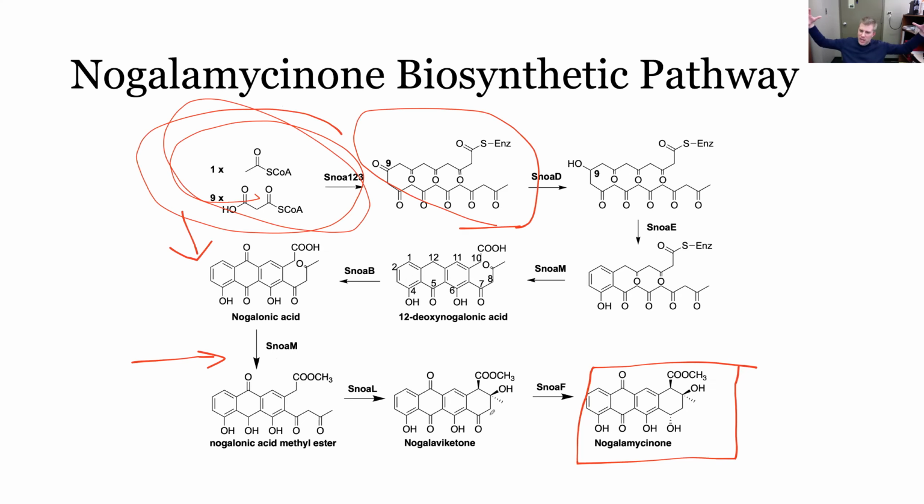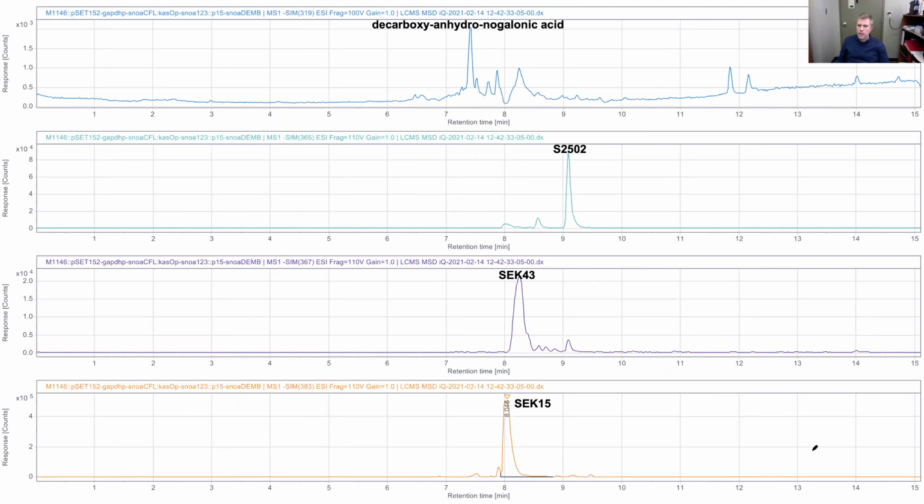And I know you're looking at me through a camera right now, like Dan was saying. So imagine your early pipeline is 10 feet wide, and then it suddenly narrows to about 2 inches in diameter. And that's kind of what we're seeing. We don't actually see naglomycinone, but through metabolomics, we were able to detect several intermediates in the pathway that tell us how well the pathway is working.